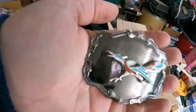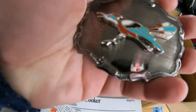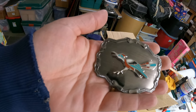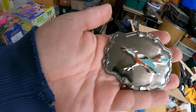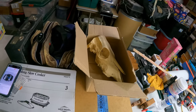Donna also grabbed this belt buckle. It's not sterling. It's not 925 or anything like that. But she had me look it up just because it looks like there might be turquoise inlaid in there. And just a quick Google Lens search shows this was sold on Etsy for $39. It was only $3, so I didn't do any further looking. I just grabbed it.